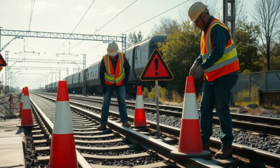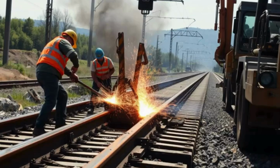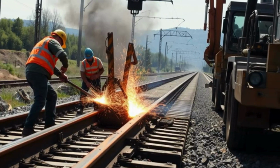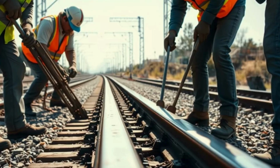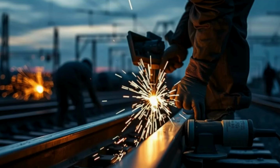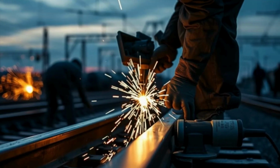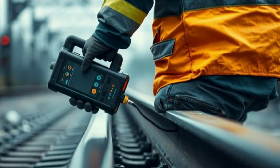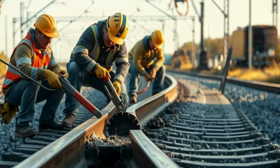How we fix them? But we're not helpless. Railway experts use advanced tools, like ultrasound scanners, ground-penetrating radar, and smart sensors, to spot damage before it spreads. When a defect is found, the response is fast. Crews remove the damaged section, weld new track in, grind it smooth, and test it thoroughly. Sometimes, the whole repair happens in just a few hours, because every second counts.